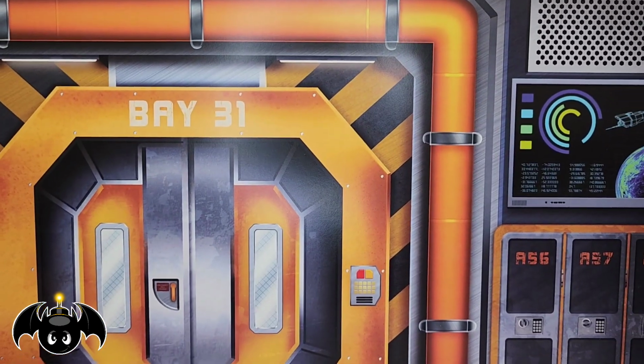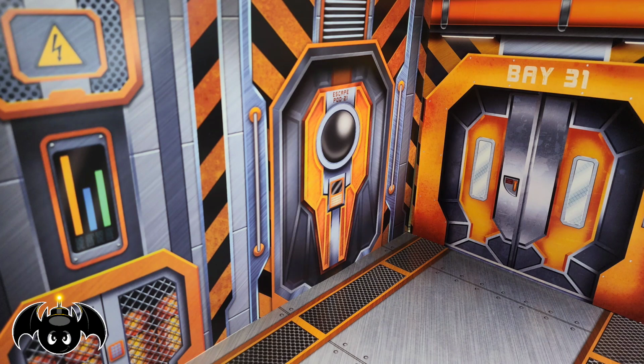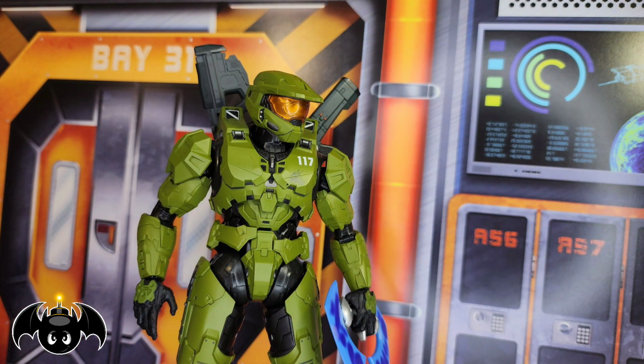I think these are just gorgeous backgrounds, man. And again, you put them all together, with that really awesome flooring. Even the flooring looks good with this one. But if you have any more spaceship, space cadet characters, like right here, I have my 1000 Toys Sentinel Master Chief. I think he looks really, really good with these.